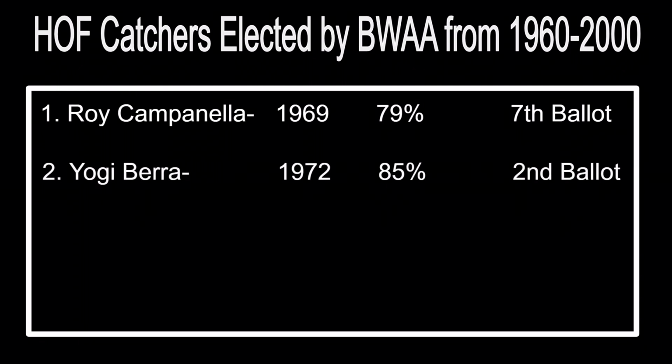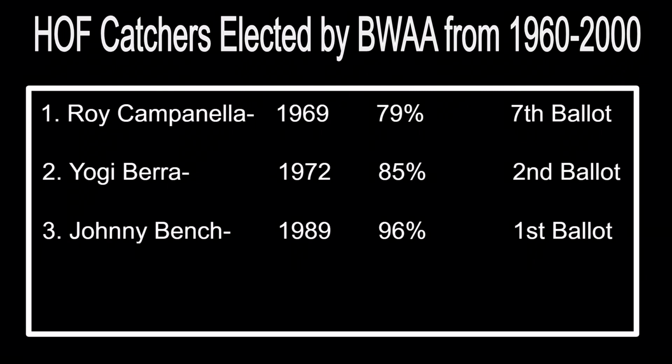The second of the 4 is Yogi Berra. In 1972, on his second ballot, Yogi Berra was a 2nd ballot Hall of Famer with 85% of the vote that year. The third of the 4 is Johnny Bench. In 1989, he was a first ballot Hall of Famer with 96% of the vote.